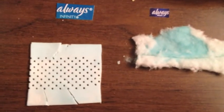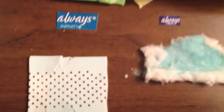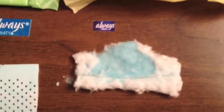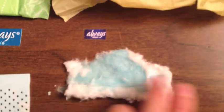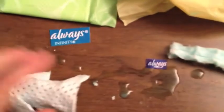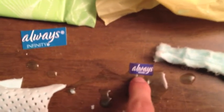Alright, so my concluding point is that the Always Infinity works amazing. It is very innovative. It's a product that I've never really seen before in pads, so good job to Always Infinity. The Always Maxi pad here, as you can see, it did not really utilize its full material. You can't really tell unless you're actually here touching it, but it just feels like I can squeeze so much water out of it, and I can. Whereas this, I'll try to squeeze it, and nothing really comes out. So, my concluding point with all of this mess here is that the Always Infinity is a good thumbs up. The Always Maxi is a no-go, unfortunately.